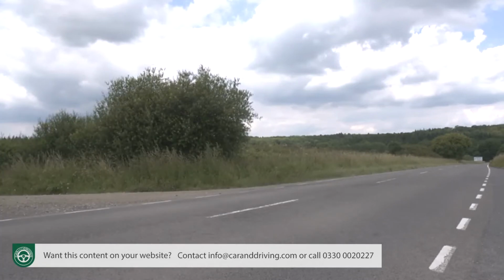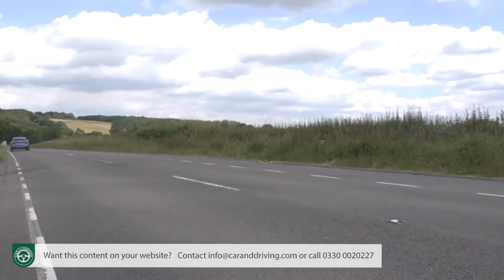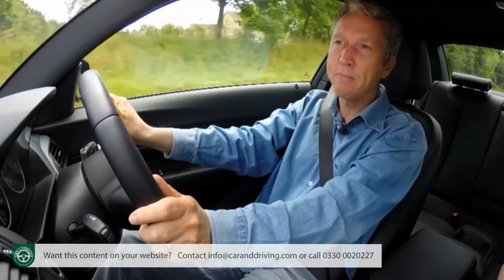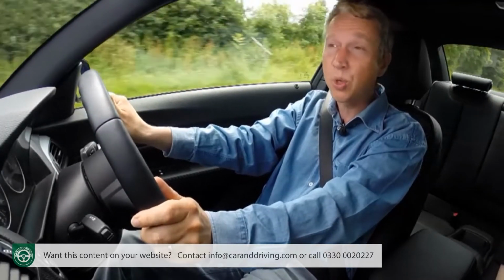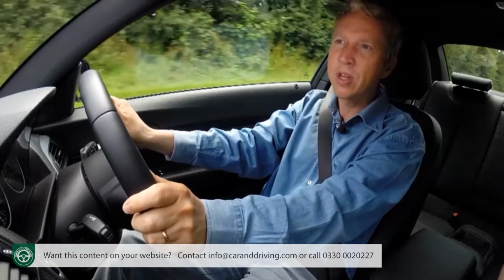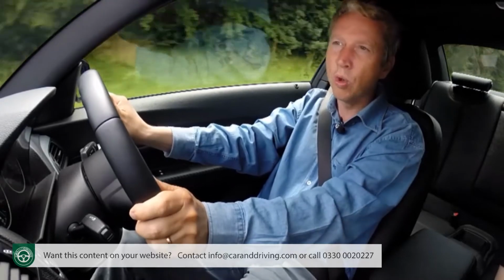At launch it was the only 6-cylinder 2 Series model you could buy and has 326 brake horsepower on tap, 1 brake horsepower more than a Porsche Cayman S if you're interested. So it's seriously quick, with more power than the M3s that used to adorn my bedroom wall.